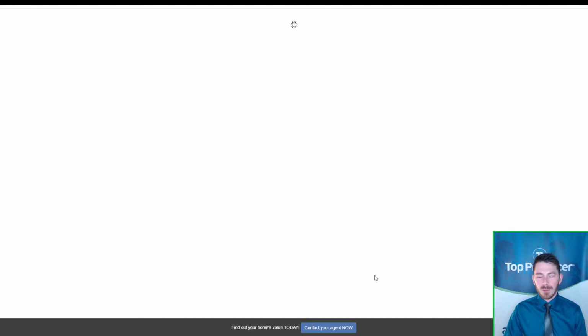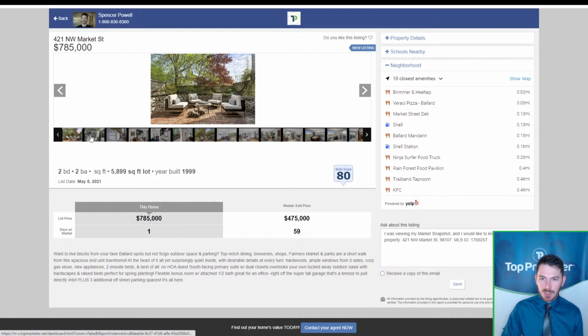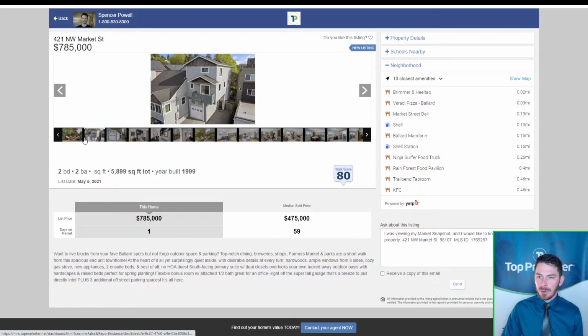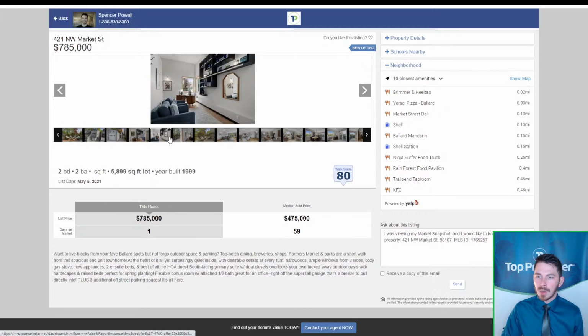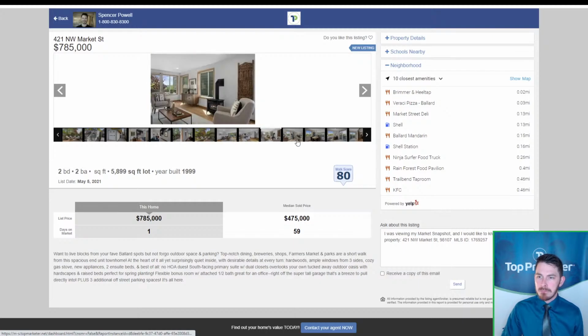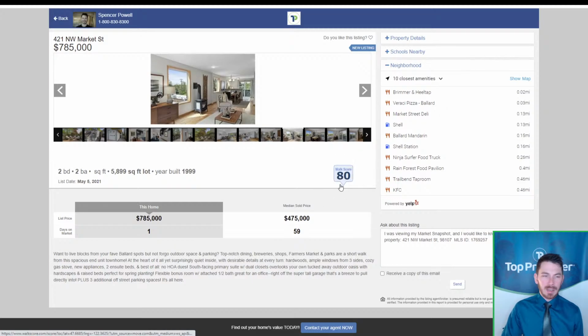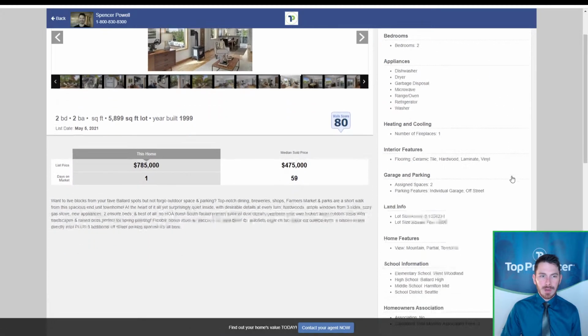And this is going to provide them with the full property details and images, pictures from the MLS. So here we've got a house with a nice little, looks like back patio, garage. Not a bad looking home, actually. Yeah, it's got walk score built in, neighborhood amenities, closest gas stations, restaurants, things like that, powered by Yelp. Schools nearby. Yeah, like I said, full property details on the right side.